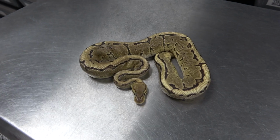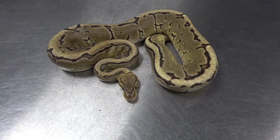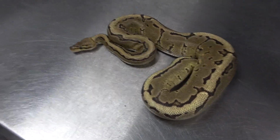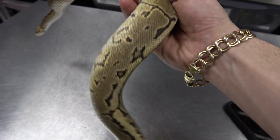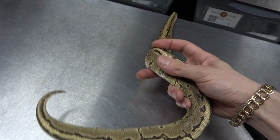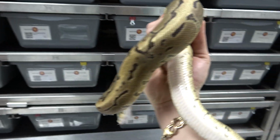So this first snake we're looking at here today is a pinstripe, possible asphalt, and it's also possible vanilla or fire. We're not too sure, but this is definitely not just a pinstripe. And looking at the belly, we do have some flaming coming up, so really cool. You can pick this up for pretty cheap. If it does prove out to be an asphalt for you, that's a big plus. And if it does also prove out to be fire or vanilla, that would be amazing.